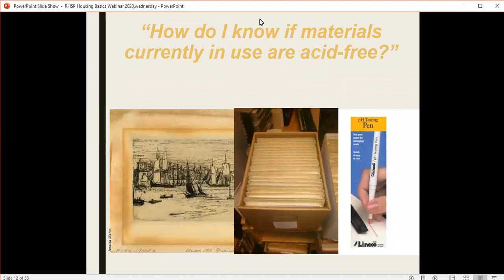Choosing acid-free materials to come in contact with collections, of course, protects artifacts from discoloration, advanced degradation, and loss. It seems easy enough to look for appropriate designations of acid-free when shopping for new materials. You look on the label, or you look for the infinity sign.